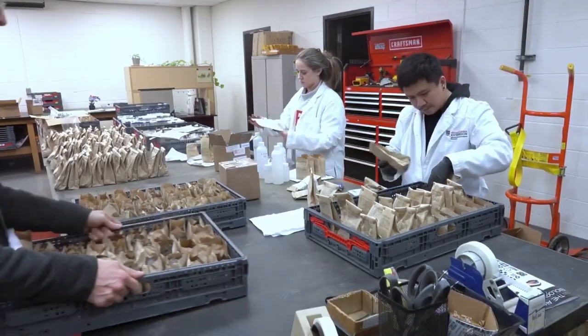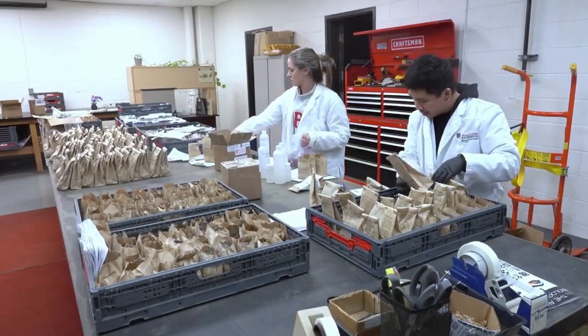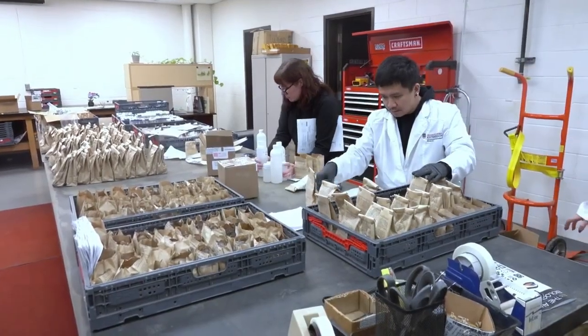Step one is organize the samples into sets. A set for us is 36 samples, and we match up each set with the paperwork that comes in. Those sets, we cut the tops off the sets. We dry those samples overnight at 110 degrees. The following day, we pull those sets out of the dryer and we grind each bag individually.